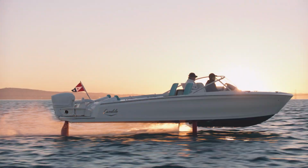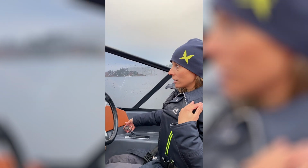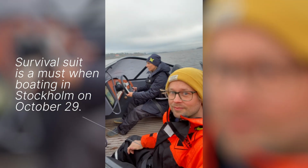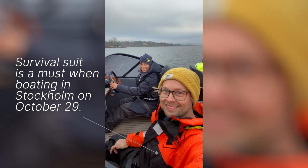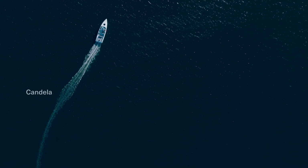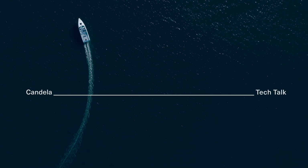And to get a feel for the experience of riding one of these boats, Maria from Candela takes us out on their previous model, the C7. The experience is completely different from a normal boat because it's silent and smooth, and you can actually talk to each other while going full speed, which feels a bit strange, but at the same time it's an amazing feeling. It's a new kind of experience for me, and I like it, and I believe in this product, which is always a really nice thing when you're supposed to make films about it. The consumption is only 1 kilowatt hour per nautical mile, which is roughly like 0.1 liters of gasoline.